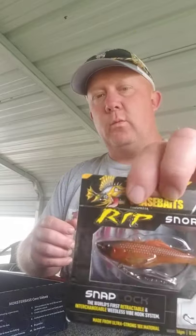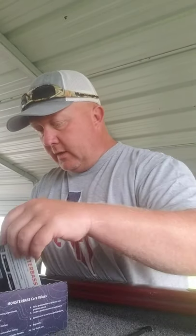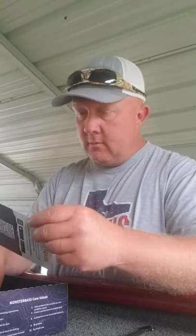And then here's some Chase Baits, the Rip Snorter. There's a good little river bait as well. That's pretty cool. And then we got some literature in here. And then of course, the old Monster Bass sticker.